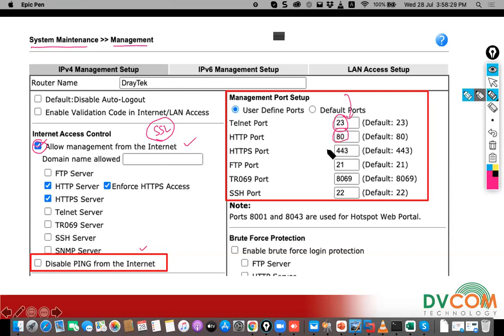And by default for HTTP, it's going to use port number 80. In case you want to use 8080, you can use that. In case you want to change port number 443, you can change it. So these are the default port numbers, and if you want to change them, you can change them as well. These are the basic things you need to consider and configure.